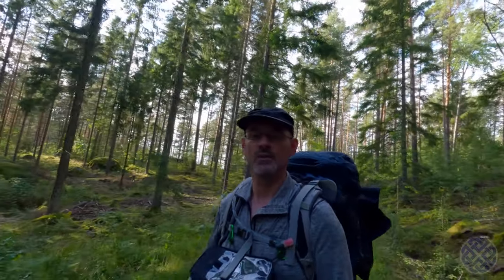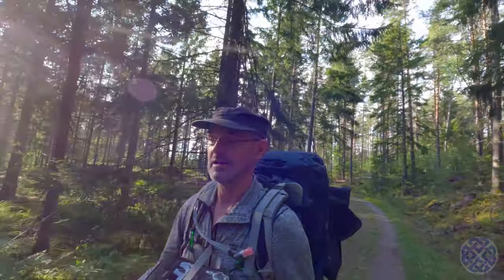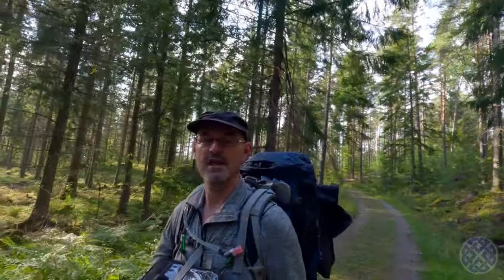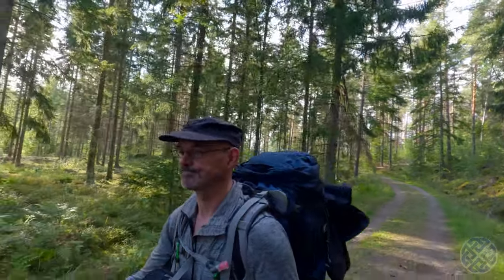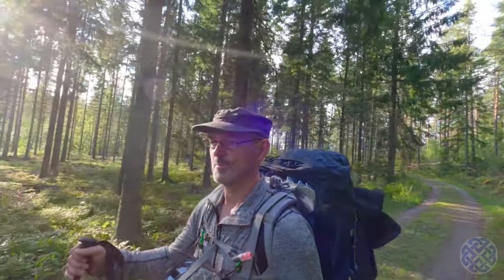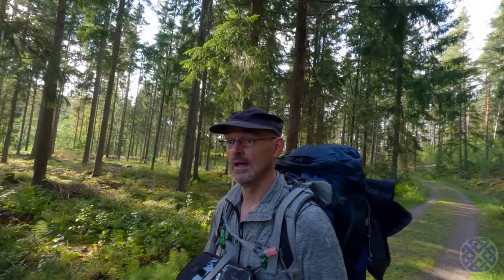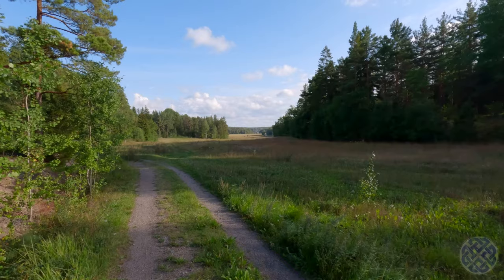I made it out of the nature reserve, and now I'm going to the actual campsite. So this is just regular forest. I'm allowed to camp overnight based on every man's laws or every man's rights. Still about maybe a kilometer to go to the campsite. I've camped here before, both with tent and with hammock, so the place is quite familiar to me.